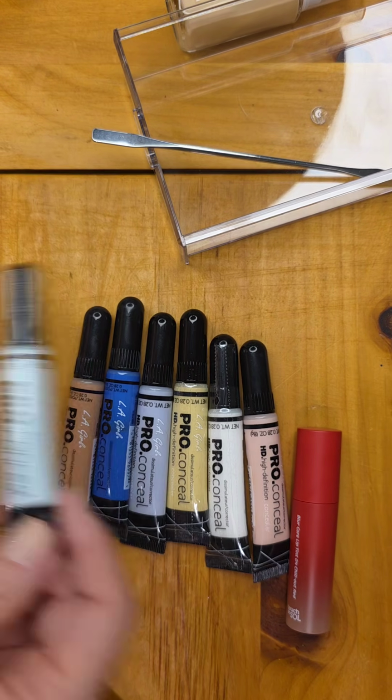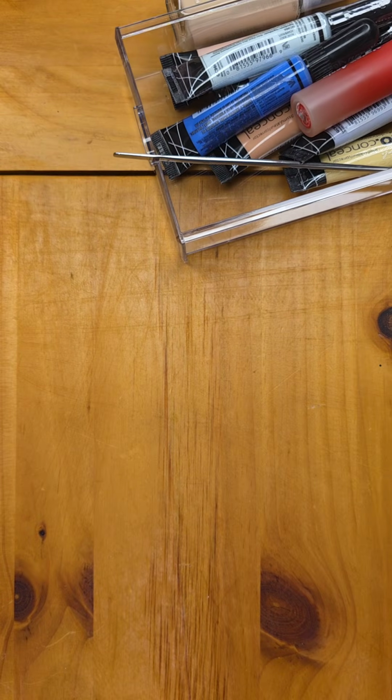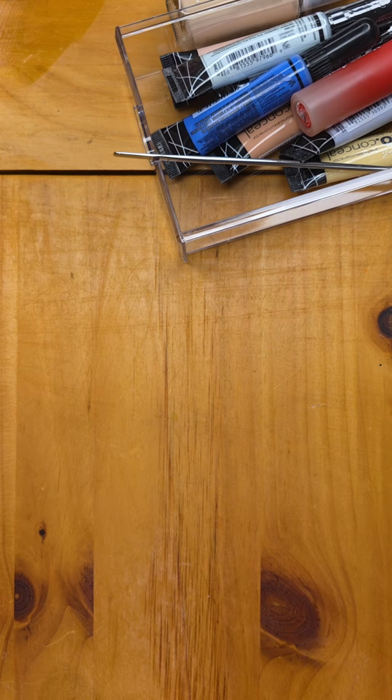And like I said, these are very, very affordable. LA Girl's website, Sephora, Ulta. I believe they have them at drugstores as well.